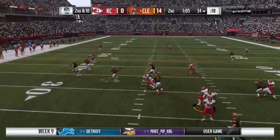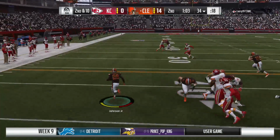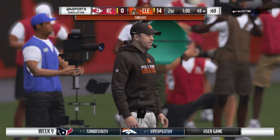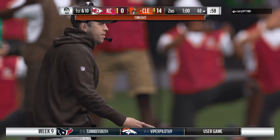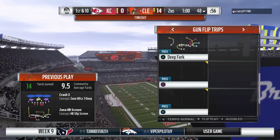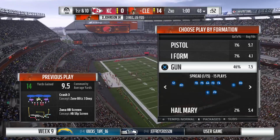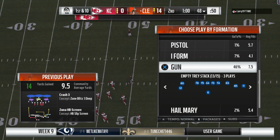Mayfield. Screen play. Johnson. And able to get this one across the 45 before he's brought down. And now before this first down play, we're going to get a timeout here, as he'll stop it with exactly a minute to go before halftime.